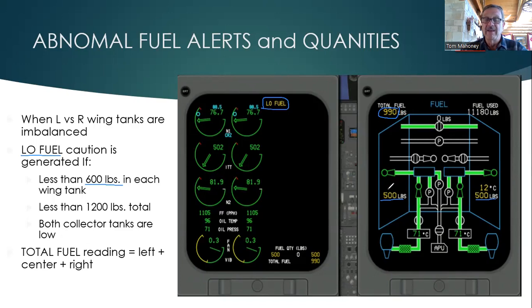So we could have had, oh, geez, 700 pounds over here. That would be above 600 pounds. We could have 300 pounds over here. That would give us a total of 1,000 pounds. We would then get the alert. So also, we'll get the alert if both collector tanks, these guys right here, those were those extra tanks that I don't really quite understand why they're in the system, but they are, are low. Then again, we get a low fuel alert. So that's how that works. And make sure you're aware of some of those alerts as we proceed through the course.